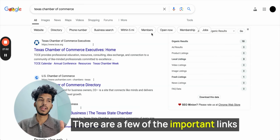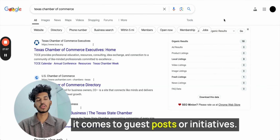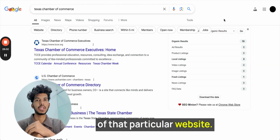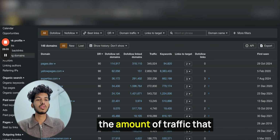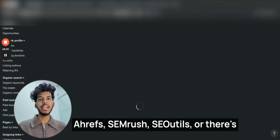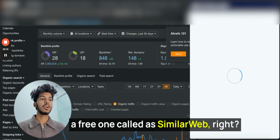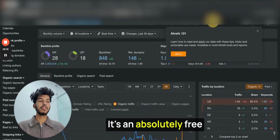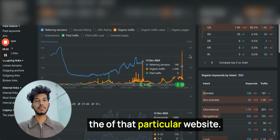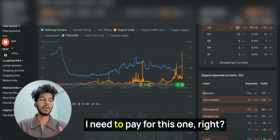There are a few important link metrics that I look at when it comes to guest posts or link inserts. First of all, it's the traffic of that particular website. I'll make sure I'm checking the amount of traffic that website is getting. You can do that using tools like Ahrefs, SEMrush, SEO Utils, or there's a free one called Similar, an absolutely free Chrome extension. I check the traffic of the website I'm getting a link from, and then I can decide how much I need to pay for it.